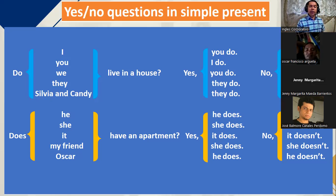But then with they, it's simple, right? They is they. And Sylvia and Candy, it's plural, right? So again, we say they do, no, they don't. When it is third person singular, we say, does he have an apartment? Does she have an apartment? Does it have an apartment? Does my friend, only one is singular, remember, have an apartment? It's a common noun. Or does Oscar have an apartment? Oscar is a proper noun. So we are going to use does, and then the answer is with does. Yes, he does, or no, he doesn't. Yes, she does. No, she doesn't. Et cetera, right?